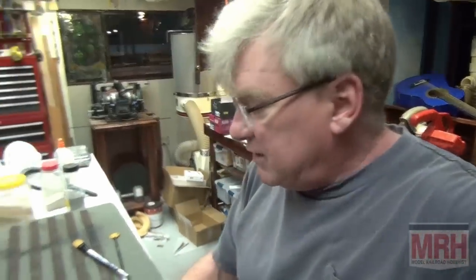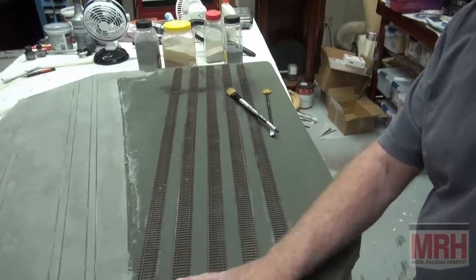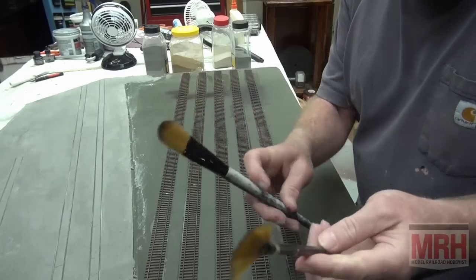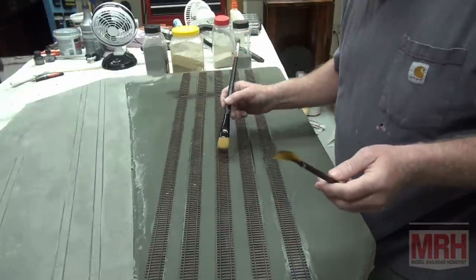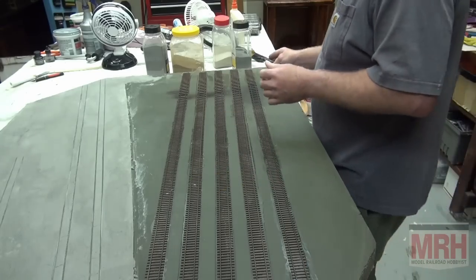The India ink is completely dry on this part of the diorama at this point. And so now all I'm going to do is work on this area right here with our dirt and our ballast. I'm going to be using artist paint brushes, a fan brush, and a very nice smooth round brush for spreading the ballast in between the ties evenly and the dirt on the diorama. So let's continue on with that.